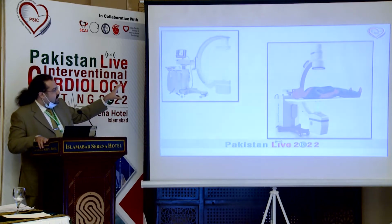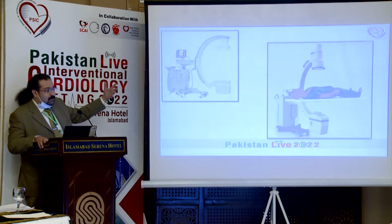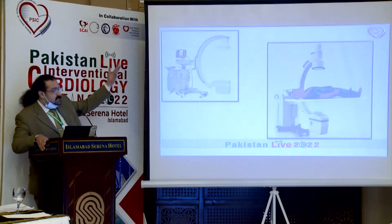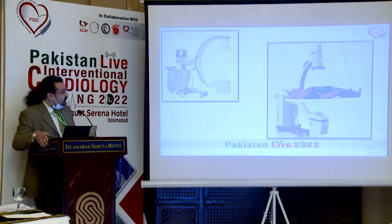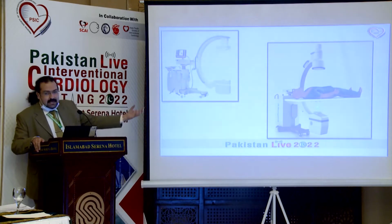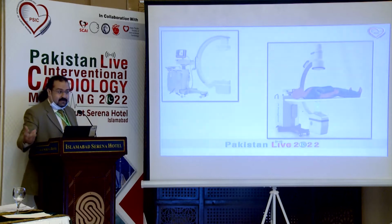It's called a C arm. It has two ends. One is under the table, and one is above the table. I know the majority of people, when they come for the first time, think that the radiation is coming from above, because that is the part they see moving here and there. But actually, your enemy is hidden under the table. If I were the one who made this, I would put a flame of fire there, because there is invisible fire coming from under the table.